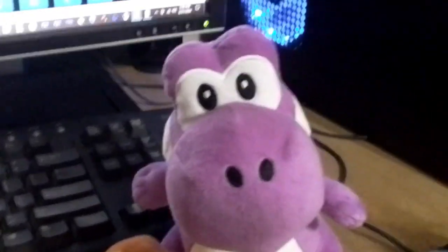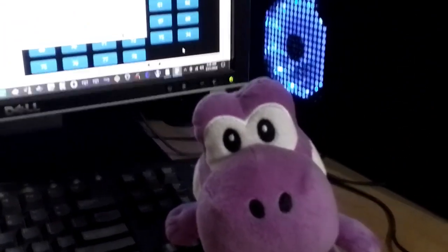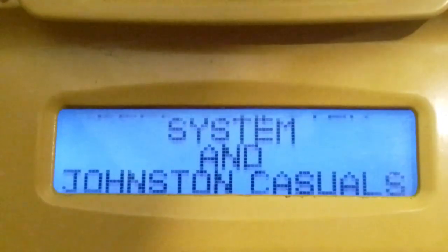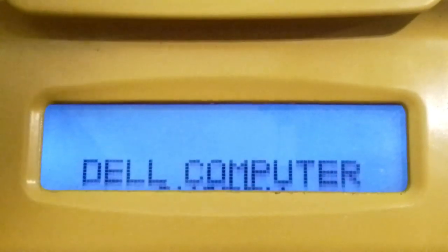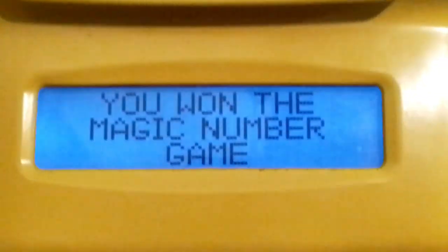All right, Purple Yoshi, how much do these two prizes cost? $3,000. Purple Yoshi's got $3,000. Let's see what we've got. The Dell computer system is $2,611. The bar set is $3,510. You got it!